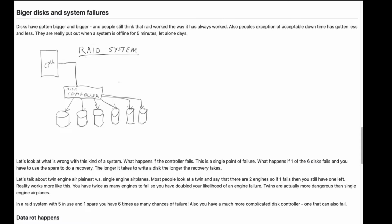First of all, let's talk about a similar sort of thing. Let's talk about twin-engine airplanes versus single-engine. You see a single engine and a twin-engine airplane, and you go, well, the twin-engine airplane must be safer because it's got 2 engines, and if one fails, it doesn't fall out of the sky. Not quite. Reality works more like this. You have twice as many engine failures in a twin-engine airplane, actually slightly more than twice. So twins are actually more dangerous than single-engine systems because the failures just happen more frequently.